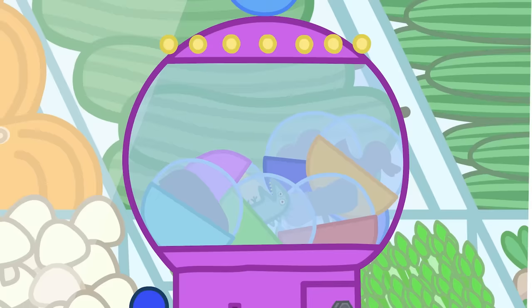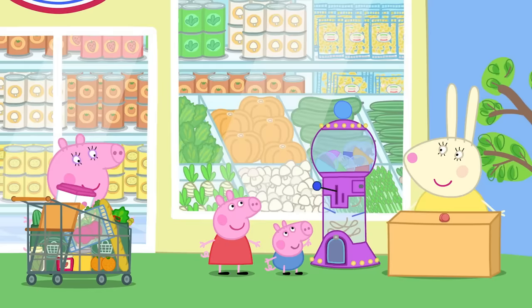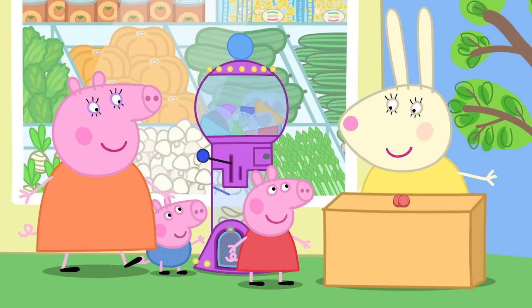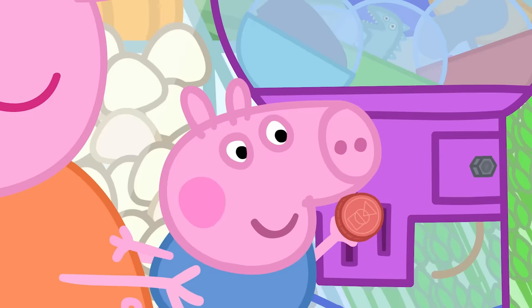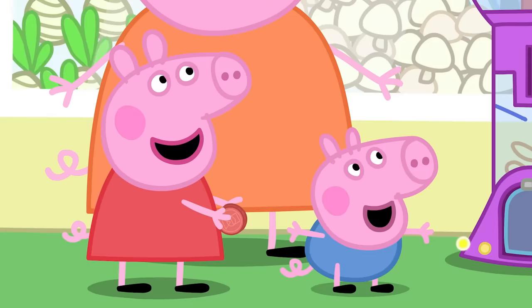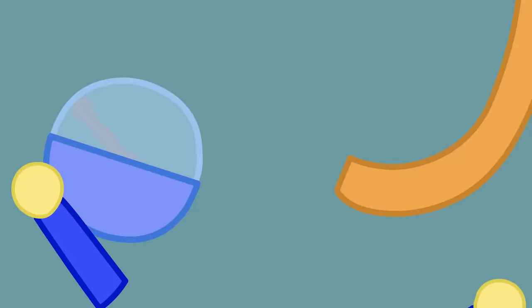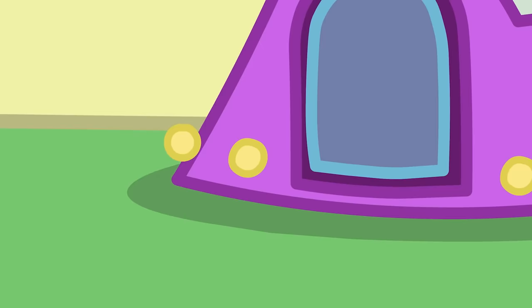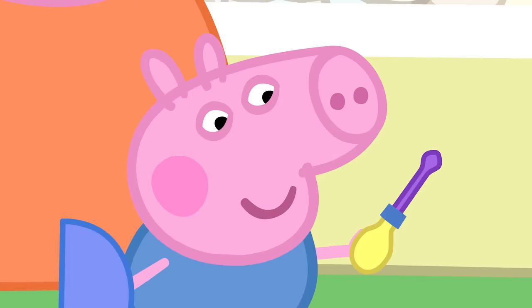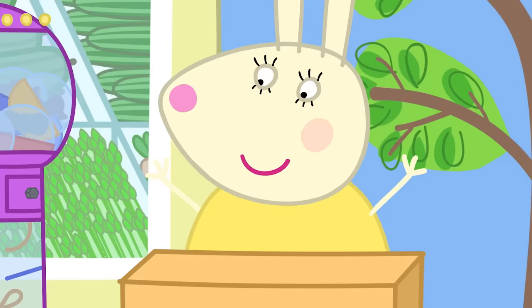Dinosaur! George would like to get a dinosaur toy. How fun! You can have one try each. Here you go. Yay! George's token makes the machine light up and play music. A ball rolls all the way down to the bottom. Whoa! Dinosaur! Oh. George has got a toy screwdriver. A screwdriver! How useful!